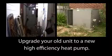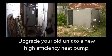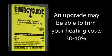Lastly, let's focus on a couple of larger energy efficiency improvements that will help you reduce your energy usage in the years to come. If your heating unit is 15 years old or older, consider upgrading to a new high-efficiency heat pump. If you currently heat your home with an electric furnace, a heat pump can trim your electric usage for heating by as much as 30 to 40%.